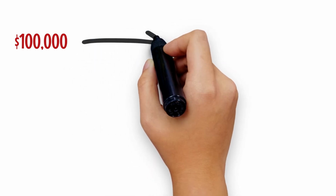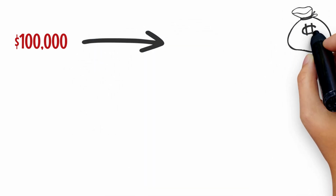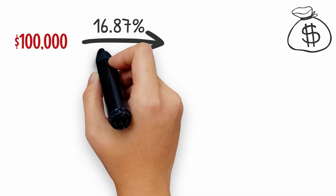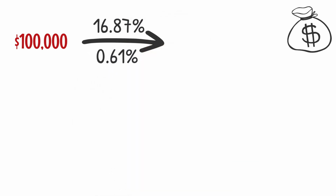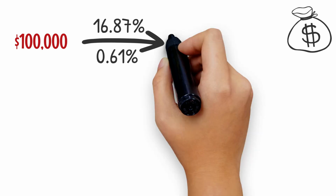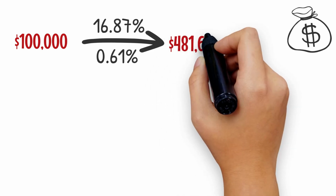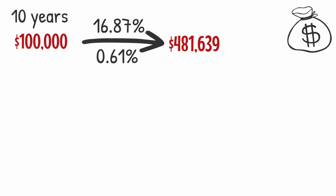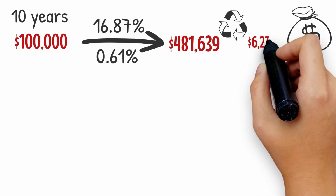With an initial $100,000 investment in ONEQ, with average annual return of approximately 16.87% plus a 0.61% reinvested dividend yield, your portfolio could grow to approximately $481,639 over 10 years. Within this total, reinvested dividends would contribute around $6,270.